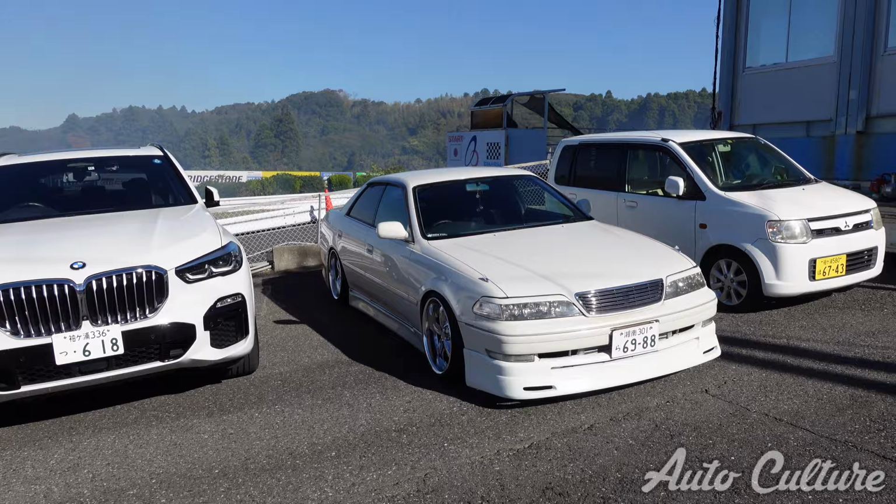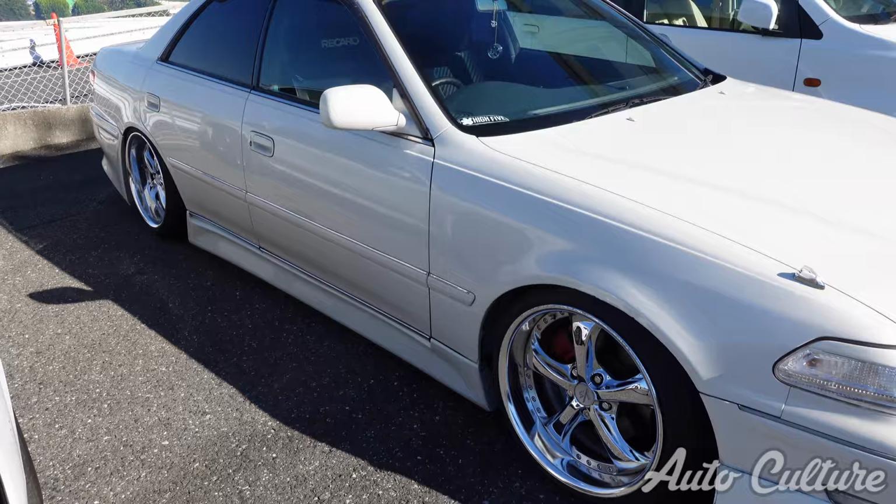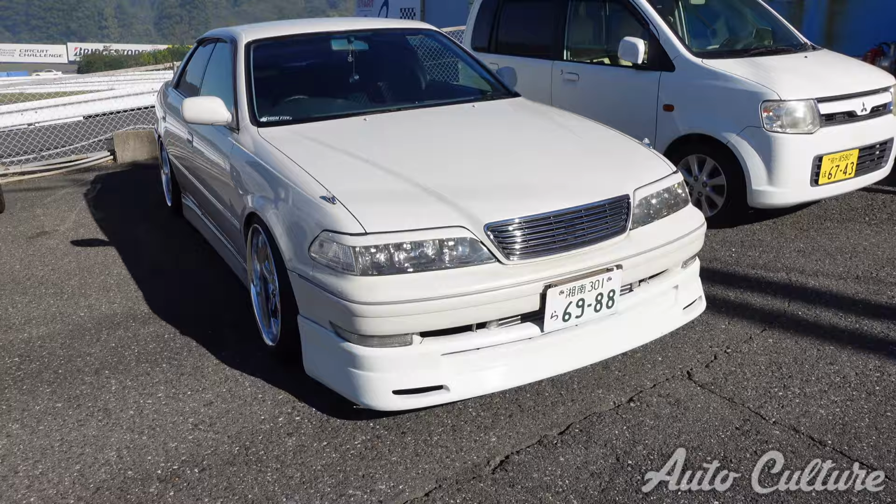There's another very clean Mark II. Just gonna take a very quick look at it. Very simple on KFs as always. That's the great look that everybody always goes for. Little half front bumper and just nice and simple. As we get to the pits, this is gonna be great.